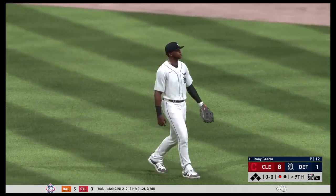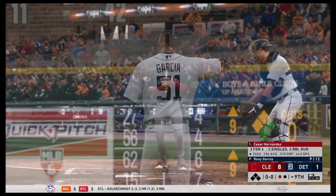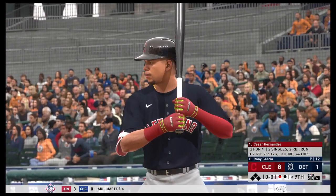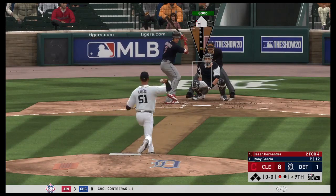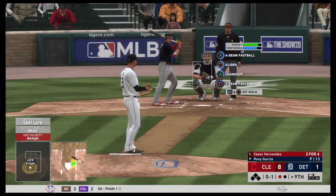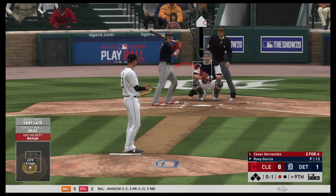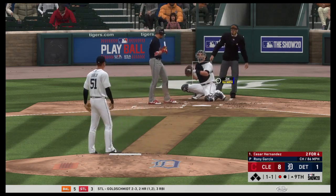Now batting, the second baseman, Cesar Hernandez. So the Indians lineup flips over, and to the plate, Cesar Hernandez, coming off the clutch 2-run single his last time up. First pitch on its way. Lifted down the line in left, but this will land untouched. Off the plate, 1 ball, 1 strike.